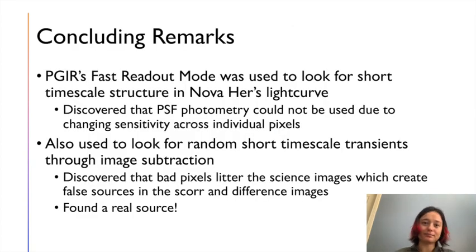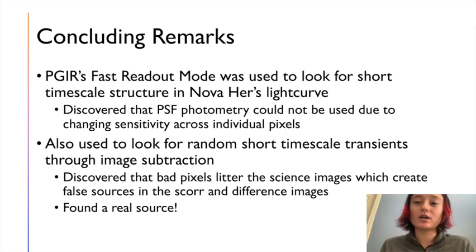So in summary, some concluding remarks. I used PGIR's Fast Readout Mode to look for short timescale structure in Nova Her's light curve. Unfortunately, we didn't find any, but we did discover that PSF photometry could not be used due to changing sensitivity across individual pixels. We discovered this problem, which is good to find, even though we didn't really find any short timescale structure that we were looking for.